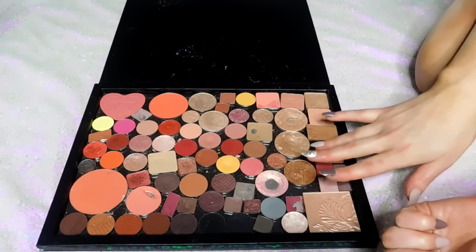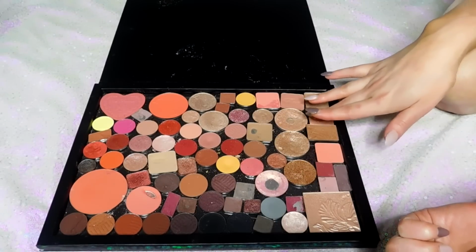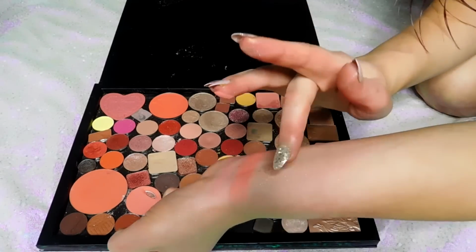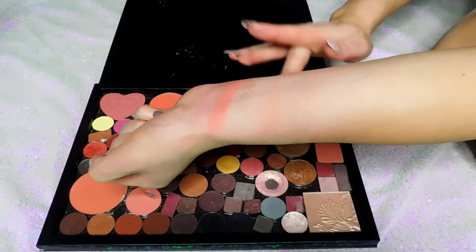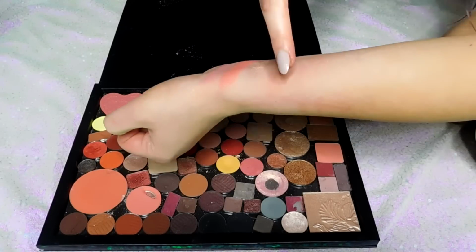I have some Benefit blushes. I got the little Benefit mini box blush set that was selling at Ulta about a year ago or so. And I don't really reach for it often. Honestly, I kind of regret buying it. And I honestly don't really reach for it very often at all. But, I mean, I bought them. I might as well keep them in my collection.